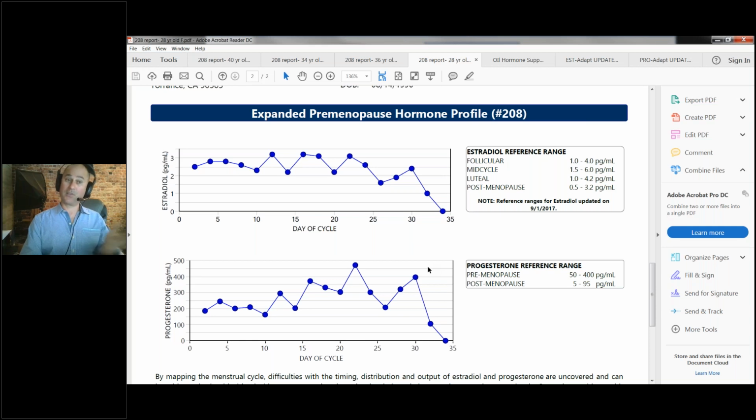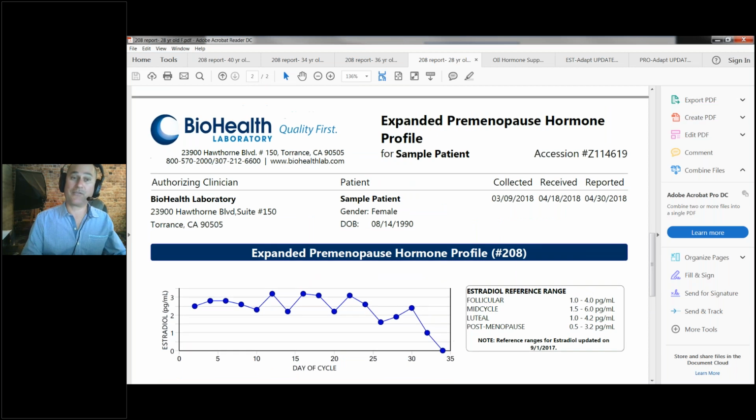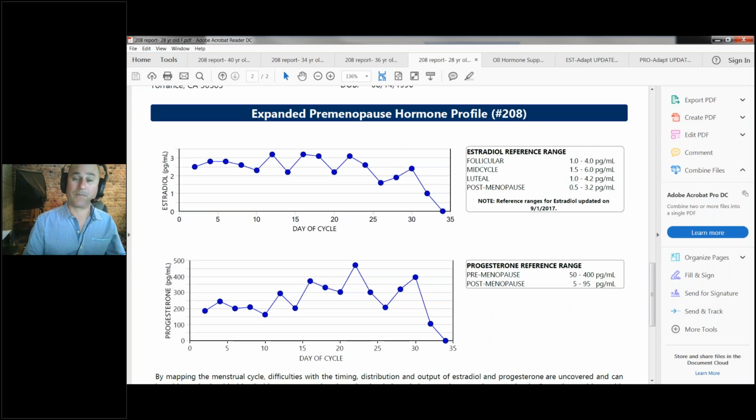And again, these are the month-long female hormone panels. Pretty easy. Just spit into a tube every other day for a month, and the lab will map this out. Again, I like the lab BioHealth, but if you have another salivary company that you like, go for it.